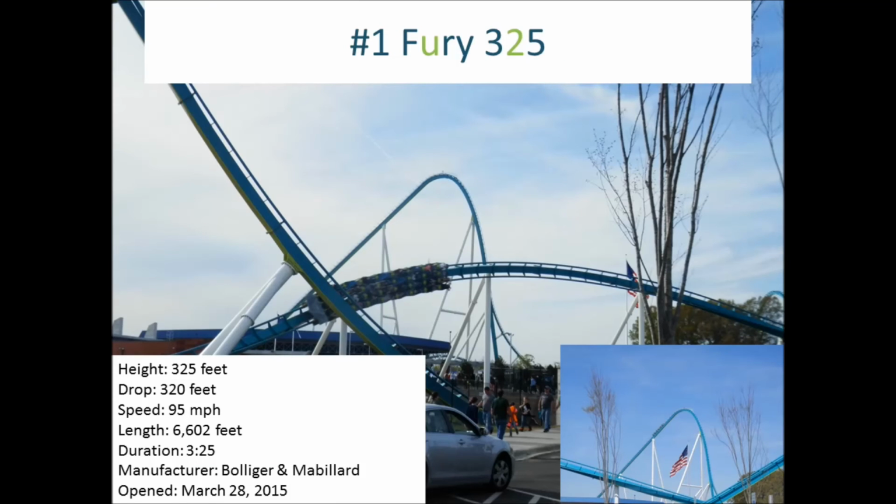And lastly but not least, this is number 1, the Fury 325. This is the best roller coaster to be built as of 2015, and this is, in my opinion, tied for number 1. Maybe this is slowly starting to move up. I'm starting to grow a huge feeling for this ride. This ride is amazing. It's fantastic, and it's just one of the best roller coasters in the entire world.